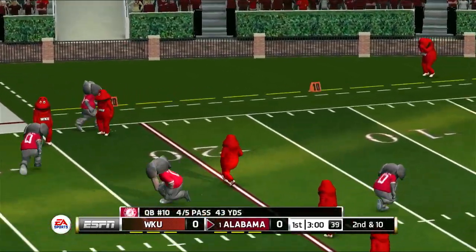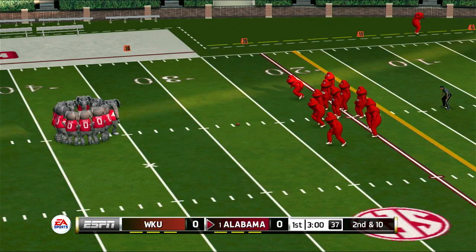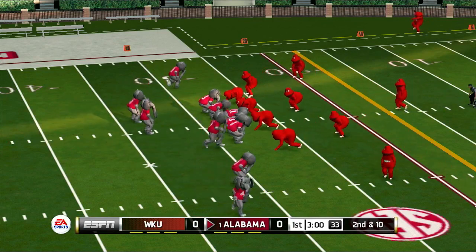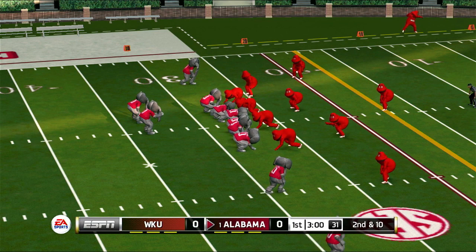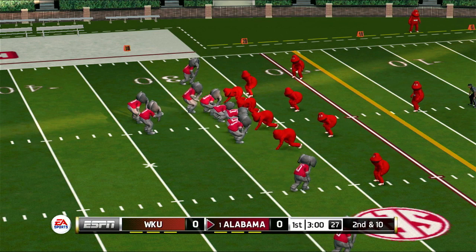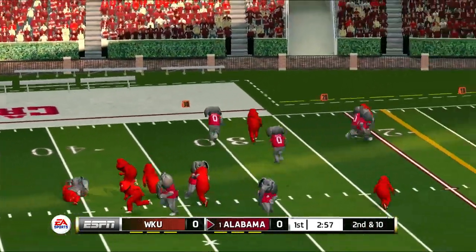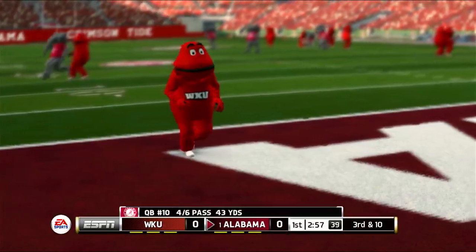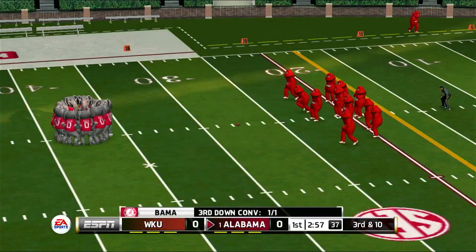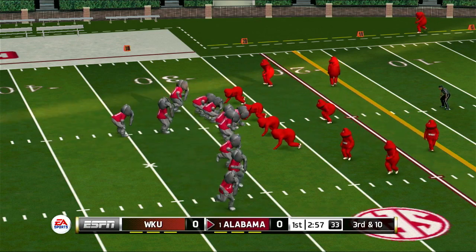Just throws this one away. From the 28-yard line, second down. Job by the defense of getting after that quarterback, and right now I think they've got him with some happy feet. He appears to be a bit rattled. And this play is number 8 on the drive.